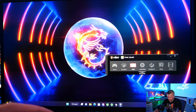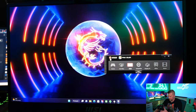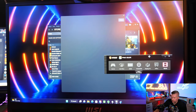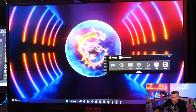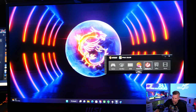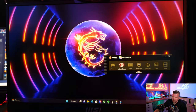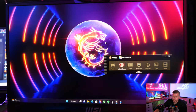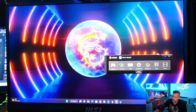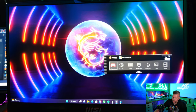All right, so this is the MSI background that comes with the laptop. You've got movie mode. You got office mode. You got display P3 color gamut mode, so it's a very vibrant looking mode. And Adobe RGB, which is supposed to display more of the RGB. sRGB mode, which is what it was in out of the box. Anti-blue mode, which adds kind of an orangish tint, so it basically removes the blue light focus of the display. And then gamer mode, which I really love the colors of myself.